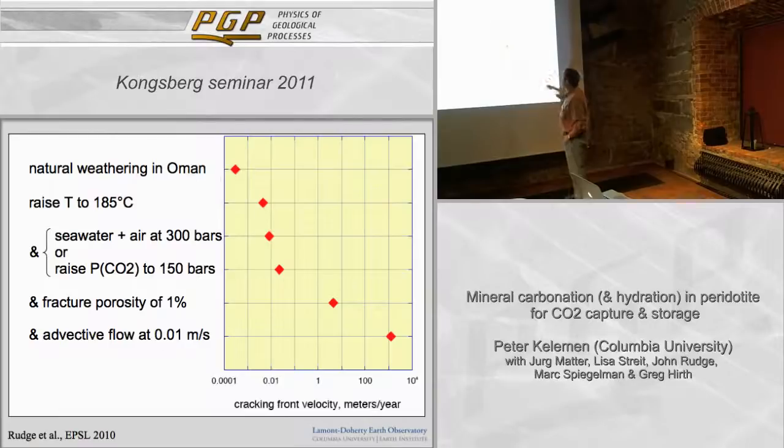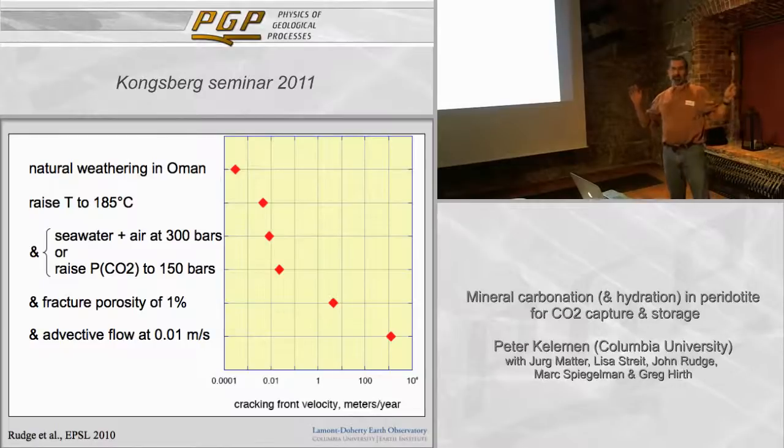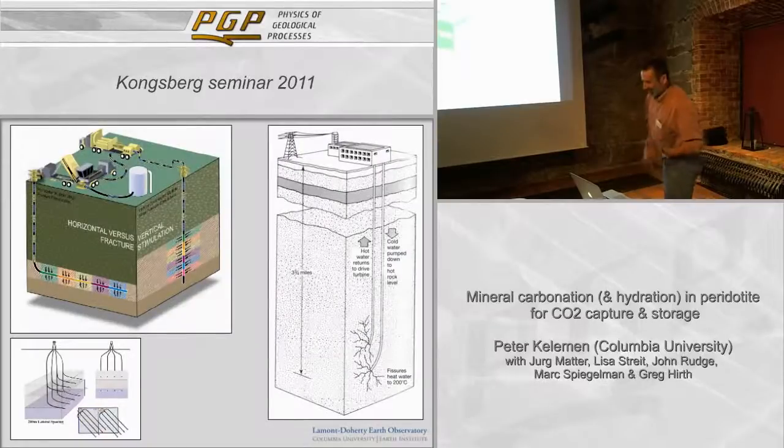If we increase the PCO2, we get another order of magnitude out of that. If we have advective flow and cracks, we get several orders of magnitude. And if we push that flow to 1 centimeter per second, then we get propagation rates that are truly prodigious, in the order of a kilometer per year. So this doesn't prove anything except that we shouldn't stop working on it yet.